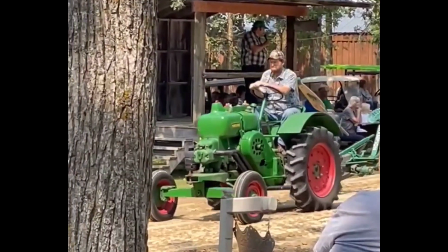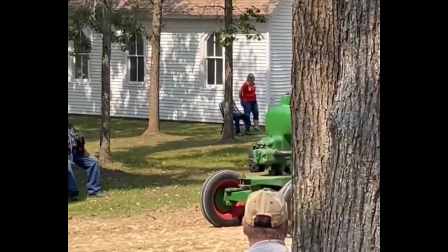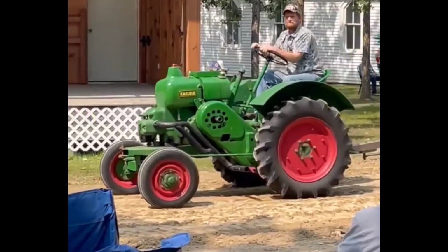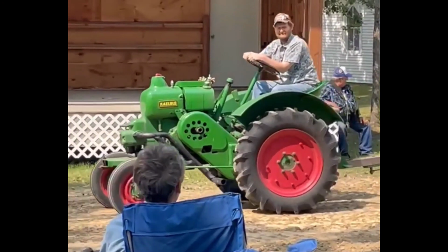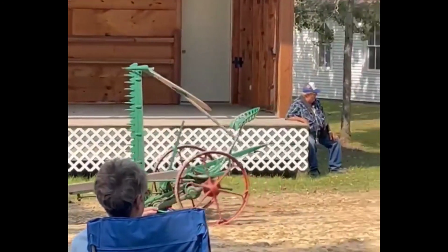Next up, a 1972 140 John Deere lawn tractor owned by Levi Anderson from Grantsburg, Wisconsin. See, it's got the mid-mount blade on it. And then a 1950s Toro Pony owned by Jacob Rolfe from Lisbon, North Dakota.